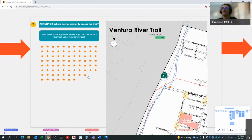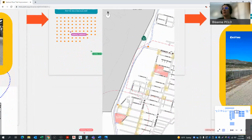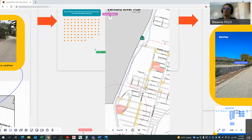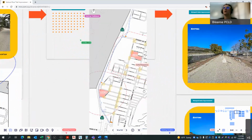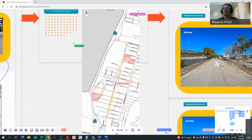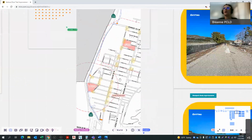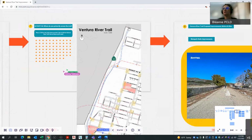So if you could drag and drop a star where you get on the trail, where you get off the trail. Maybe there's multiple locations. Maybe sometimes you access from one location and other times you access from another location. So again, the entrance to the trail is down here at Rex and Dubbers and then goes all the way up here to this northern location.